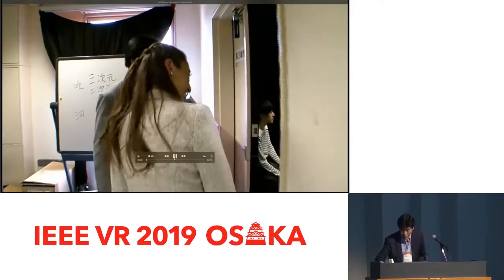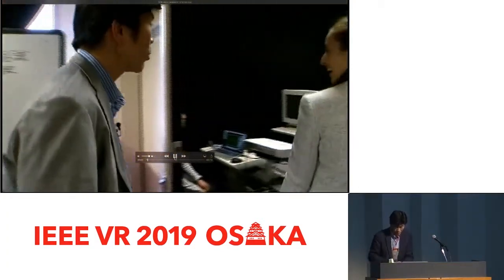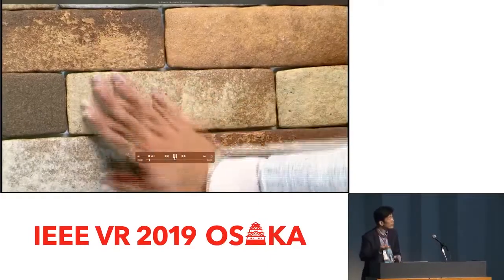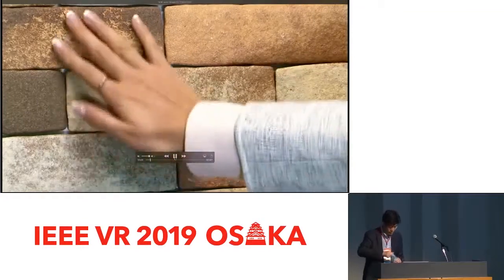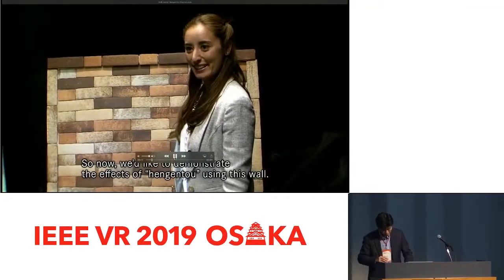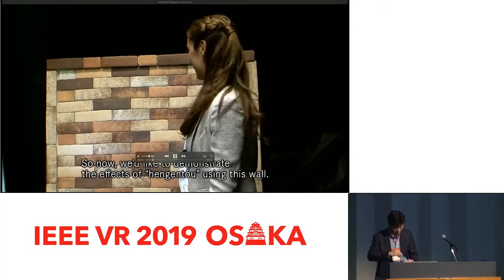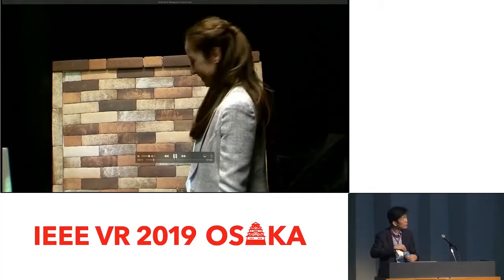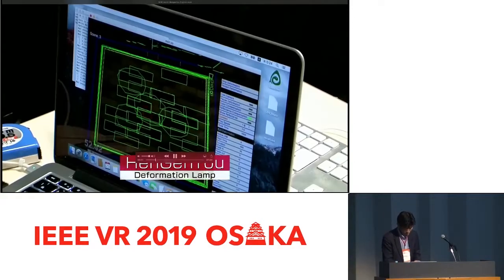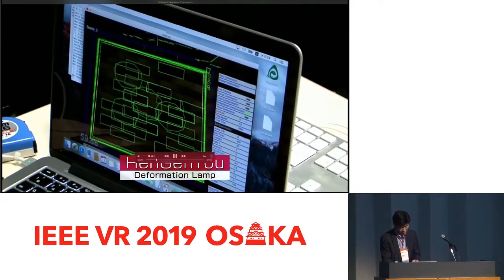Come here and look at that brick wall. Can I touch it? Can you check it? Yes, it's a real brick wall. Real, right? Brick wall, yeah. From now, we would like to demonstrate the effects of Hengento using this wall. It's called the Hengento, or Deformation Lamp. How does it work exactly?